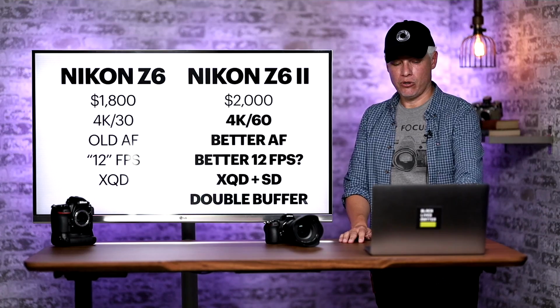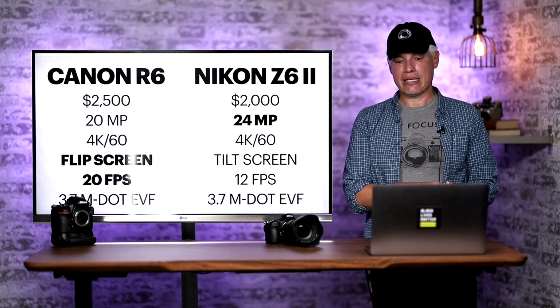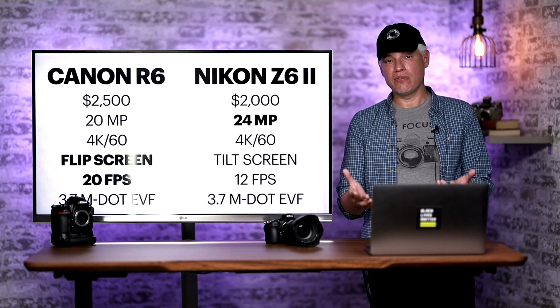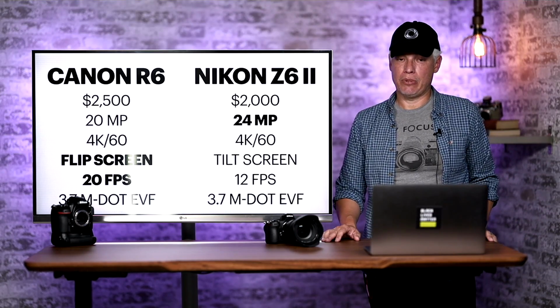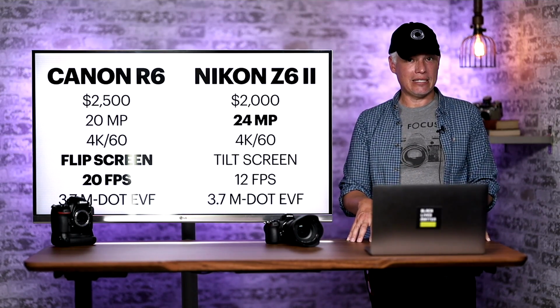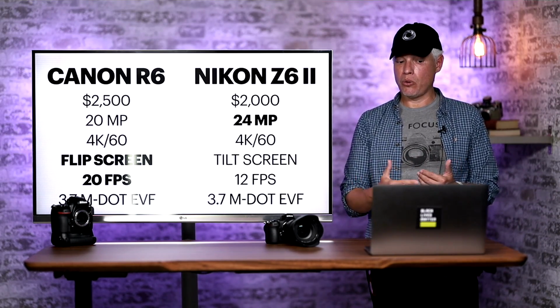And I think the buffering will be about doubled. The closest Canon competitor is the Canon R6, which is significantly more expensive. It's 25% more expensive at $2,500, and it's lower resolution. It's only a 20 megapixel camera. But the R6 offers full width 4K 60 with no line skipping. So for a video shooter, that's going to really beat it.